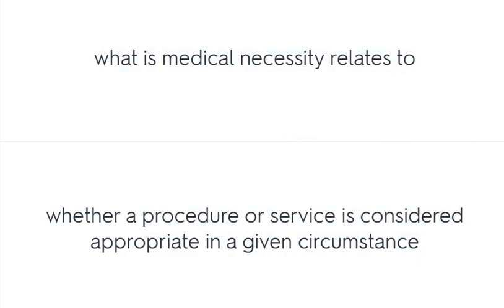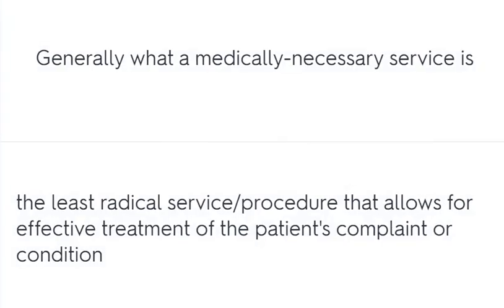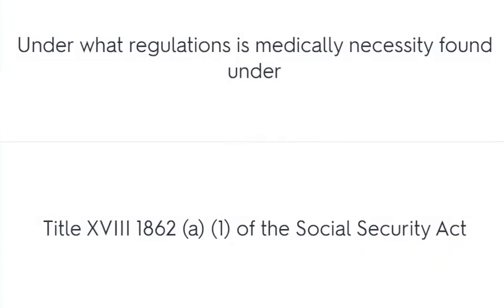Medical necessity relates to whether a procedure or service is considered appropriate in a given circumstance. Generally, what is a medically necessary service? The least radical service or procedure that allows for effective treatment of the patient's complaint or condition. Under what regulations is medical necessity found? Under Title 18, Section 1862 of the Social Security Act.